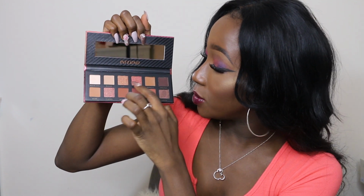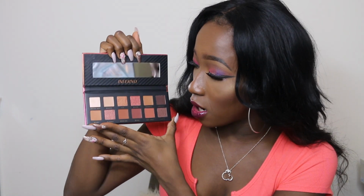So do you see the glitters in this palette, guys? Like there's 1, 2, 3, 4, 5 glitters. I'm a girl who loves glitters, but these are pressed and there's not gonna be a lot of fallout. And it even comes with a really pretty mirror.